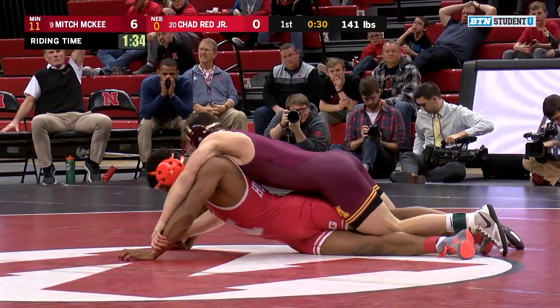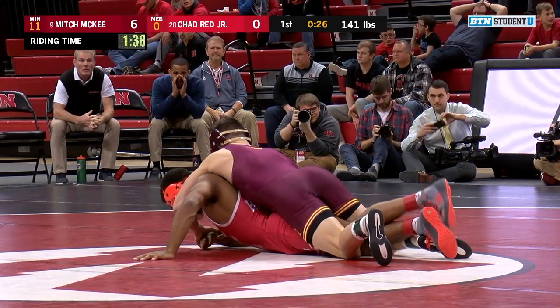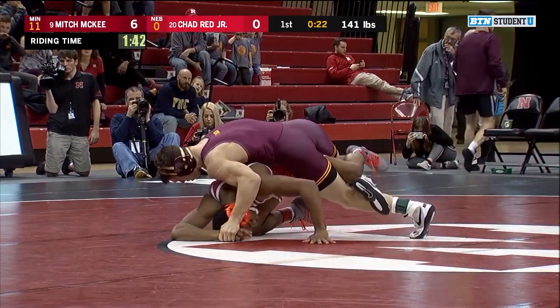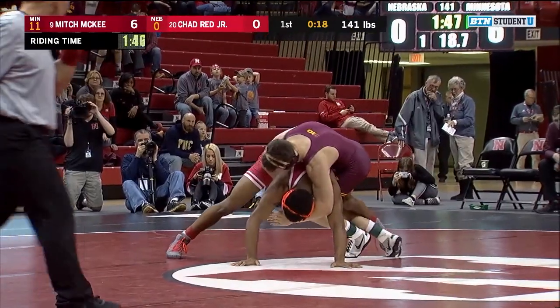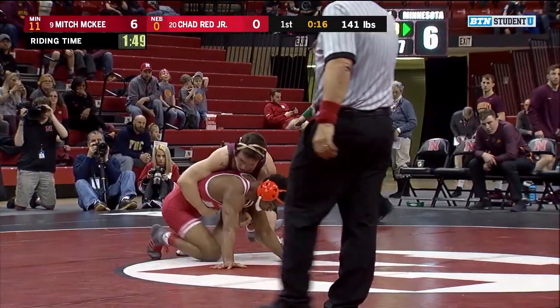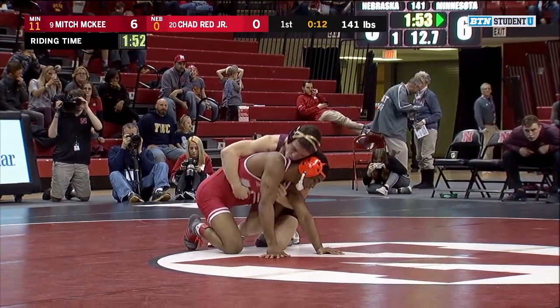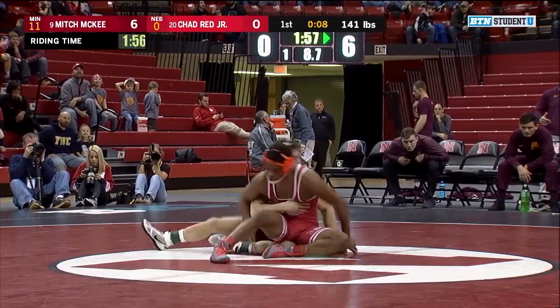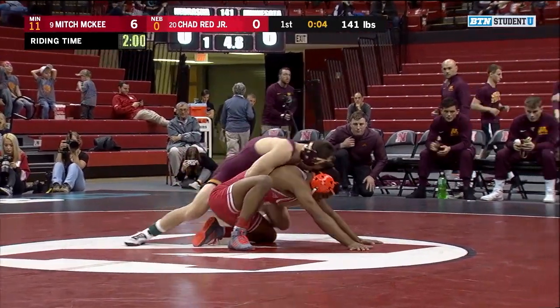Redd's looking to get his hips away. McKee's really following his hips, not giving him any space in order for him to get out, and trying to keep that weight forward. That's why Redd's having a hard time keeping his head up. He's going to have to build up, get out of the tripod position. McKee's riding that back ankle. That's a hard position for a bottom wrestler when that back ankle's hooked like that. So look for him to clear that and then build up.